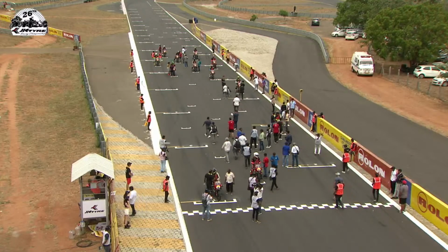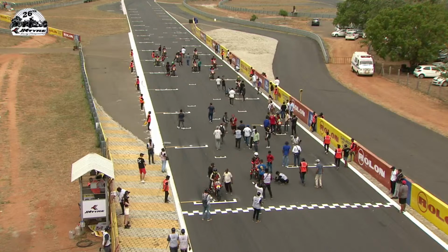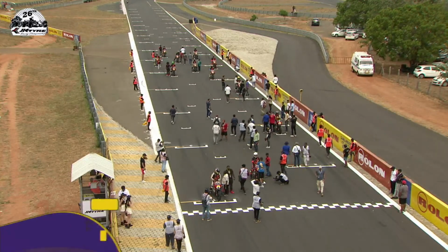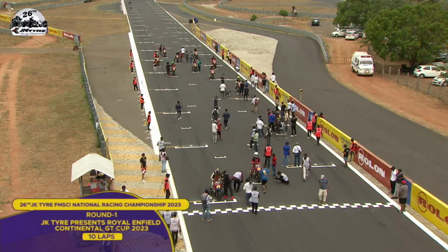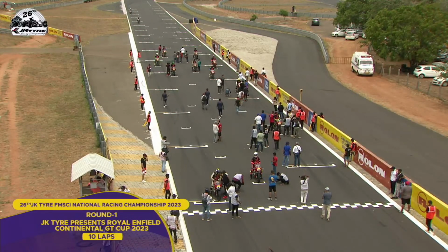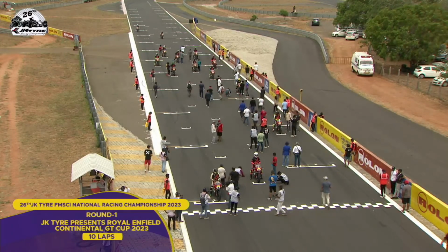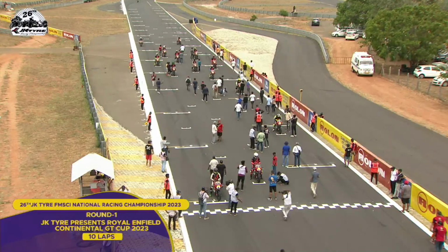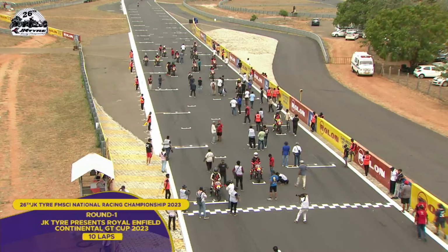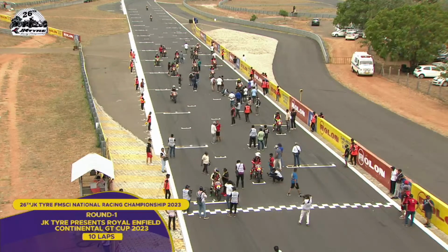Back with live images coming from the Kari Motor Speedway. This is, mind you, live coverage resuming for the 26th edition of the JK Tyre FMSCI National Racing Championship. We're into day 2 and race number 4 is upon us for the day. Overall, race number 9 for the weekend, and it is the JK Tyre presents Royal Enfield Continental GT Cup.